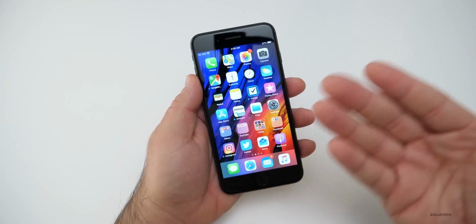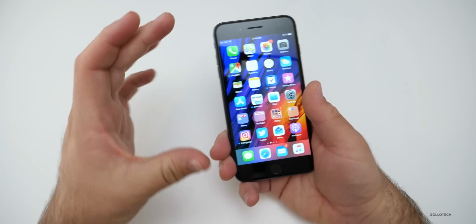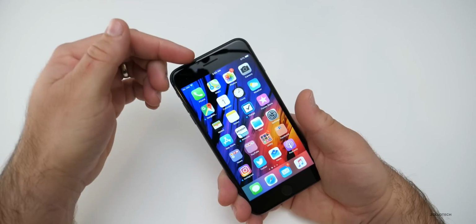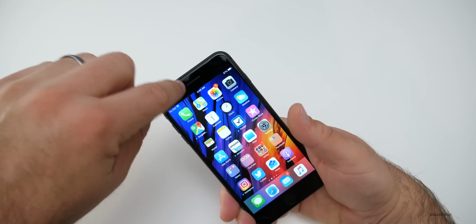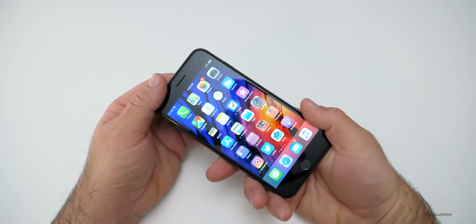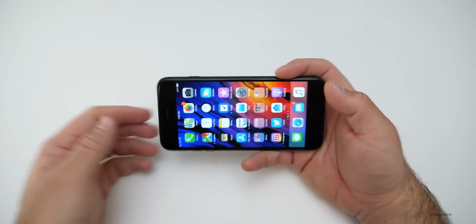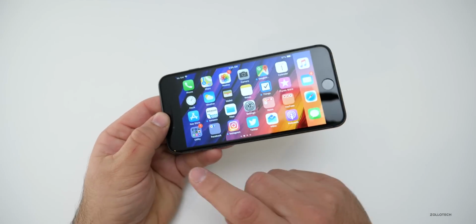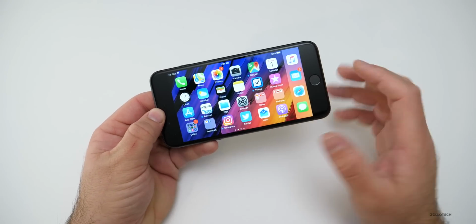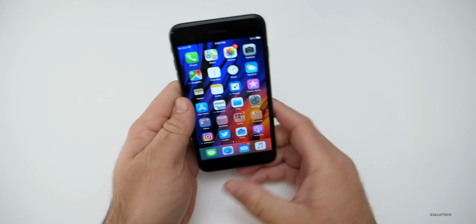You can expect it to last all day long for most people, and it's got this nice big display with stereo speakers. So you do have this as a speaker and this one here, but it's not as good as today's phones, where it's a little bit wider and more even sound when you're watching a video. Of course, because it's a Plus phone, you get this landscape mode when you're in iOS 12's home screen, and it's quite nice. You don't get that on a 10s Max.